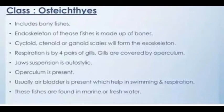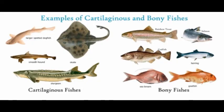Let us look at the differences between the Chondrichthyes and Osteichthyes with the help of a diagram. Both cartilaginous fish and bony fishes have an aerodynamic body helpful in swimming. The main differences lie in the position of the mouth. Cartilaginous fish have a ventral mouth, bony fishes have a terminal mouth. In cartilaginous fishes, paired gill slits are absent and operculum is absent, whereas in bony fishes, paired gill slits are present and operculum is present.